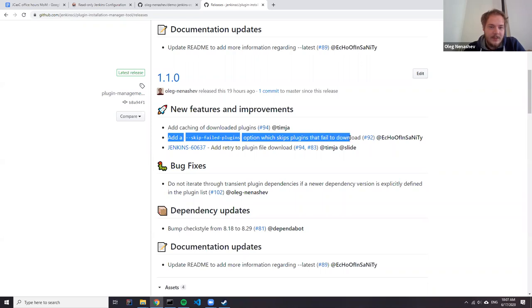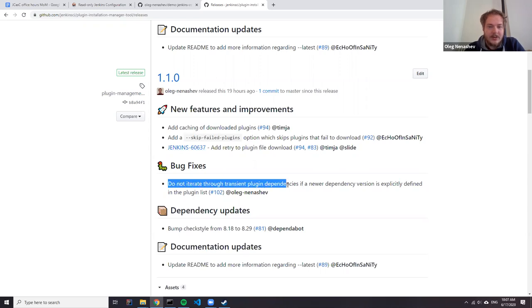So then we have an option to skip downloads if something fails, and an implementation of retry. And I also fixed the issue with transient dependency resolution, because actually before this patch, the tool was installing plugins which were not desired on the instance. And we hit a bug with UI themes being installed through a transient dependency in BlueOcean. So yeah, now it should be fixed, though it's just a partial fix.